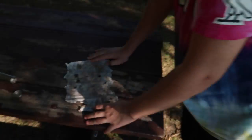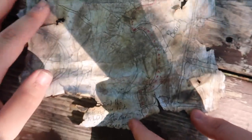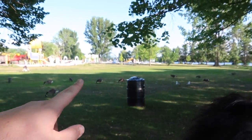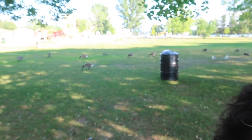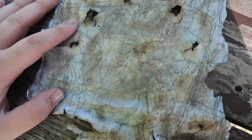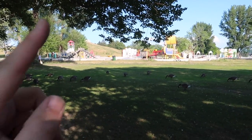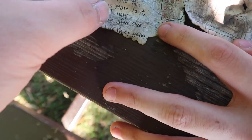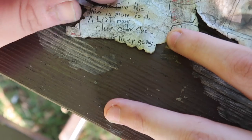Wait, wait. Bro, is this a treasure map? Wait, let me see. This says beach. Bro, isn't there a beach right behind this park? Yeah. Guys, I'm pretty sure there's a beach right behind that park right there. Wait, this is kind of adding up, but why is this saying there's no park beside us? This was built brand new like 3 years ago. Wait, does it say date on this? Oh my God, wait. What does it say?